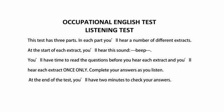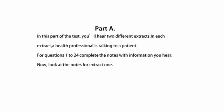Occupational English Test. This test has 3 parts. In each part, you'll hear a number of different extracts. At the start of each extract, you'll hear this sound. You'll have time to read the questions before you hear each extract, and you'll hear each extract once only. Complete your answers as you listen. At the end of the test, you'll have 2 minutes to check your answers.